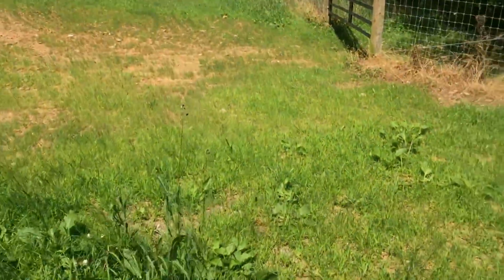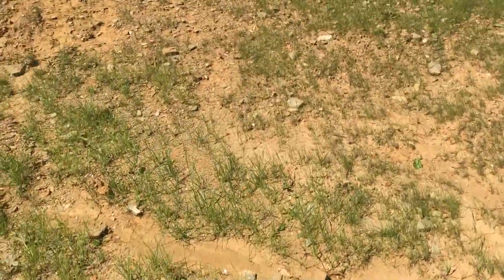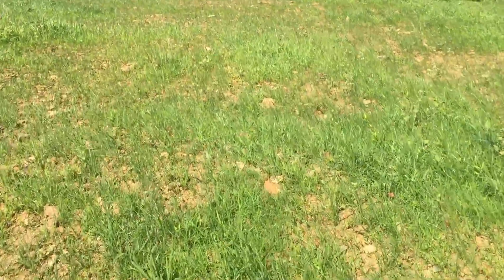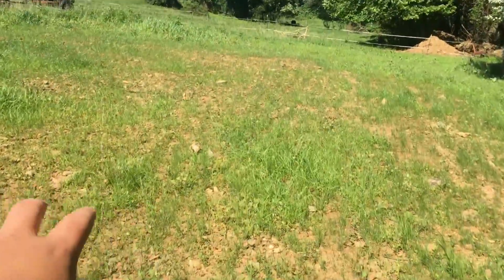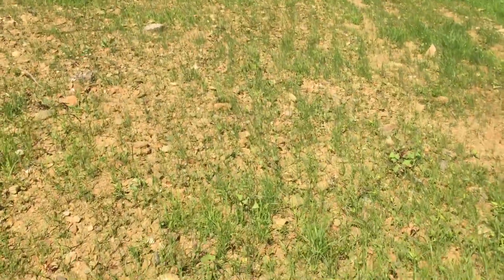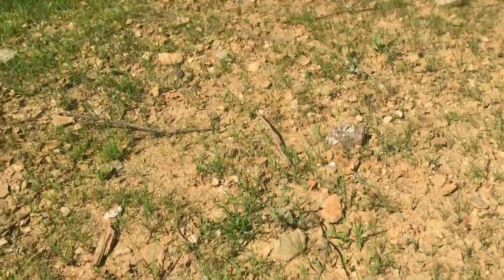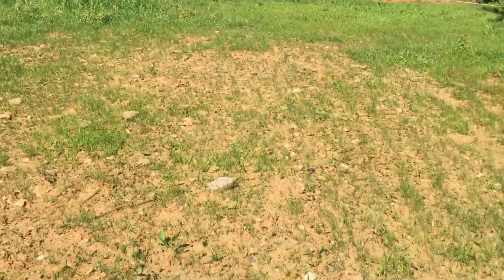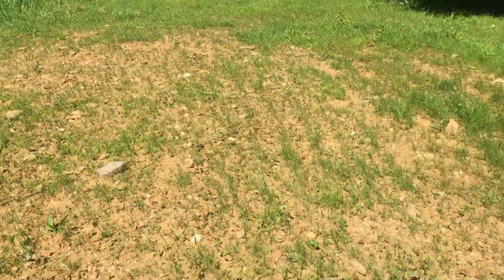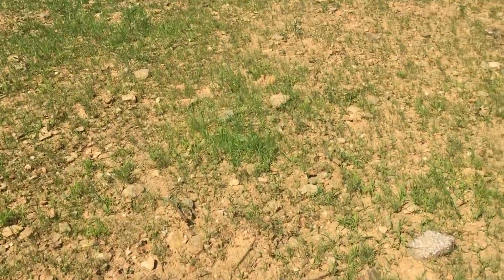So out here, this is a new seeding that we did. We seeded some new grass in here 2 months ago. Actually, right here, there are about 100 railroad ties buried under here. That's because this used to be a big pile of junk right here, and we had a skid loader dig a pit and bury it all. So we reclaimed all this pasture here.